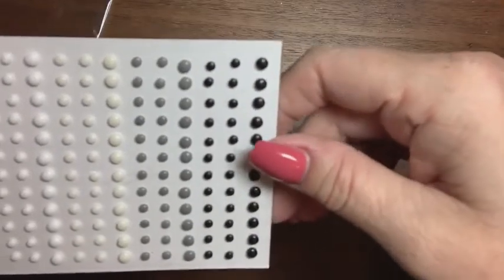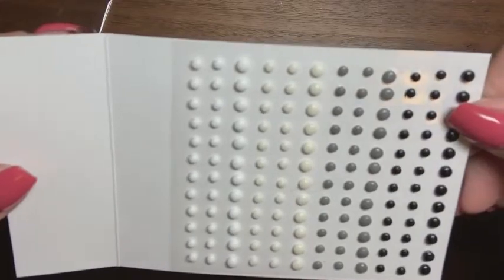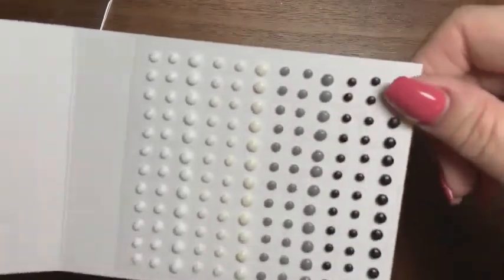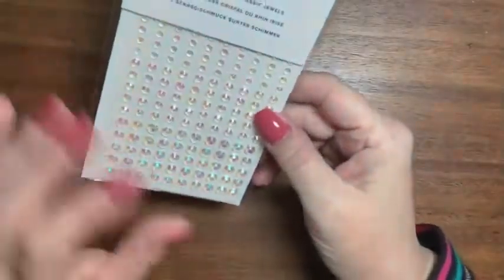You can probably color them with your blends. However, we don't have vanilla embellishments, right? So I think those are going to be really nice. And they would look great on a really colorful card as well.